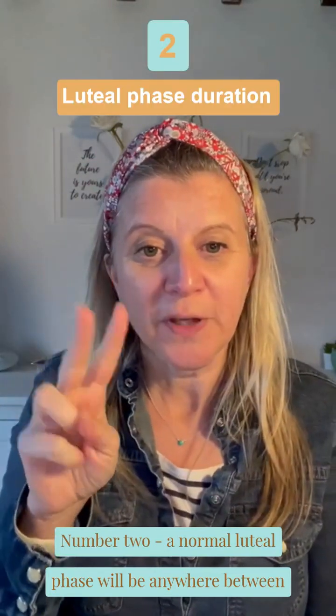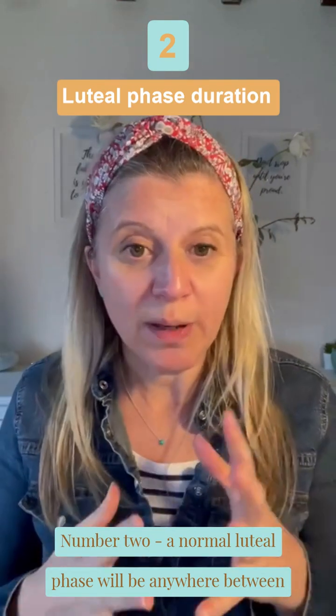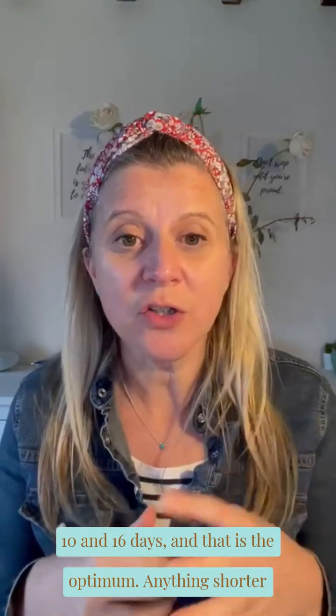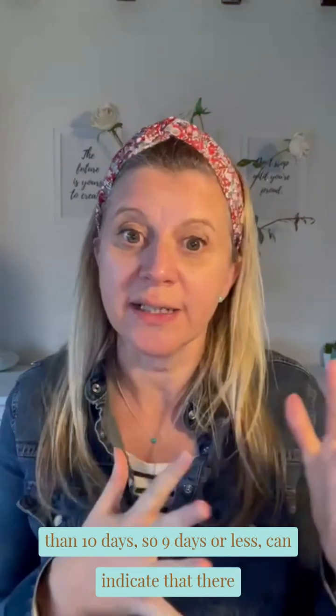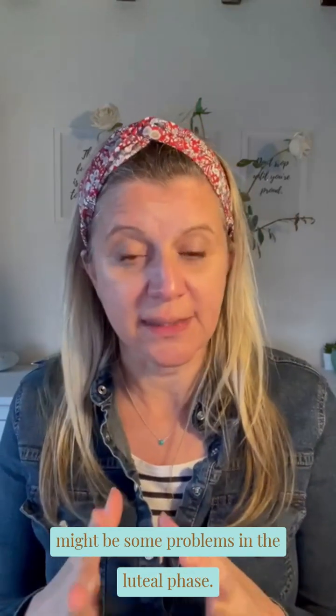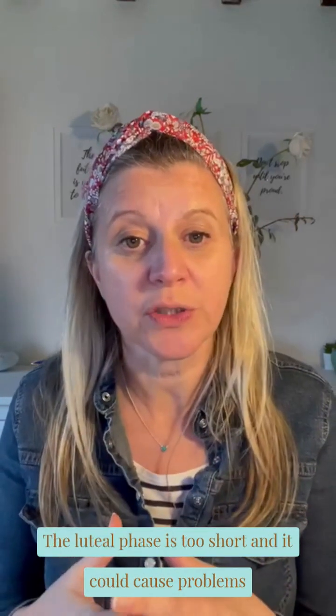Number 2, a normal luteal phase will be anywhere between 10 and 16 days, and that is the optimum. Anything shorter than 10 days, so 9 days or less, can indicate that there might be some problems in the luteal phase. The luteal phase is too short and it could cause problems with implanting a pregnancy.